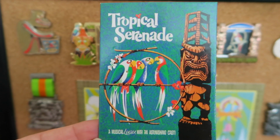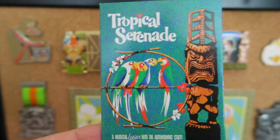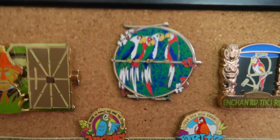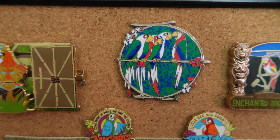This was the poster for the Enchanted Tiki Room, and it's the Tropical Serenade, a musical luau with an astonishing cast. And you know, some of these pins just have also amazing backer cards, and so you kind of want to keep them around. But I did choose to put this pin as a focal piece at the top without the backer card, but I absolutely love, love, love this pin.